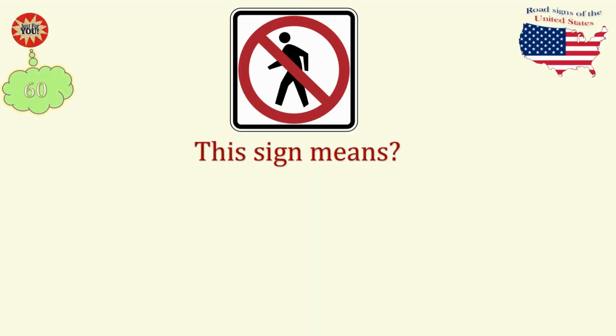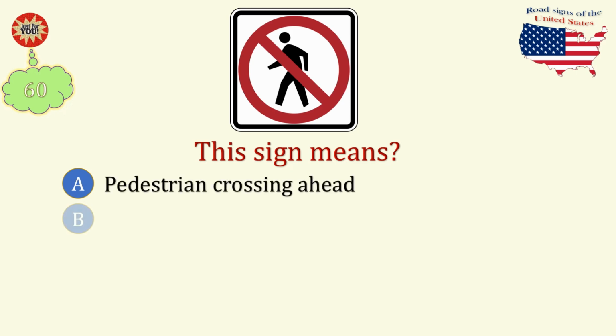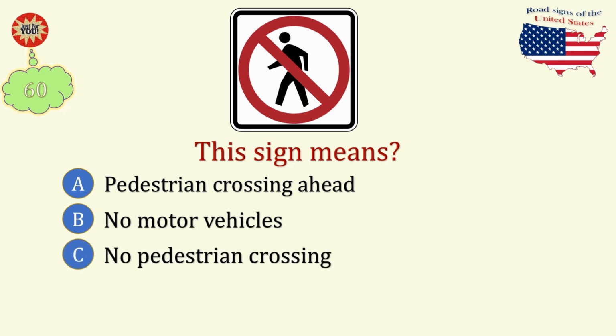This sign means A. Pedestrian crossing ahead. B. No motor vehicles. C. No pedestrian crossing. D. No playing in the street.